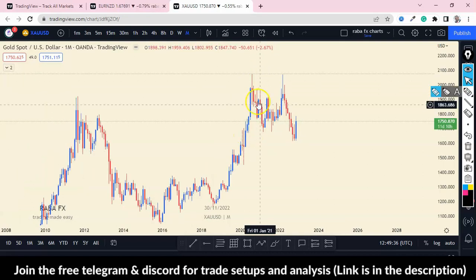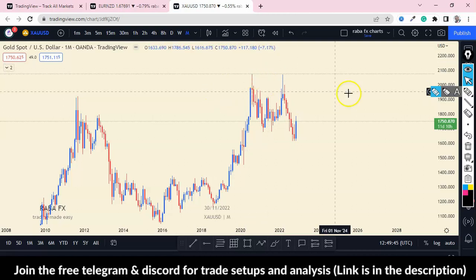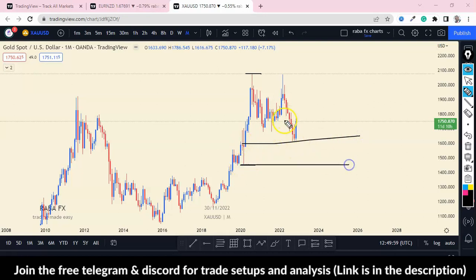Right now, the monthly time frame, the most recent high that has been produced in gold is this high here. This is the high that has been produced. What is the low that created that? Is this. So technically, gold is now in a bullish territory, okay? We expect price to move, and that was why price reacted here.